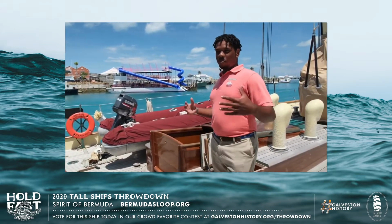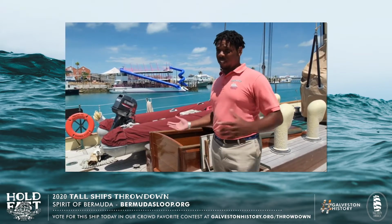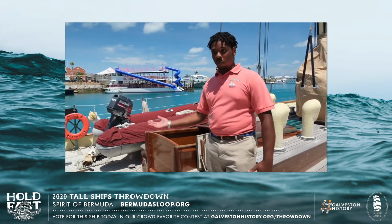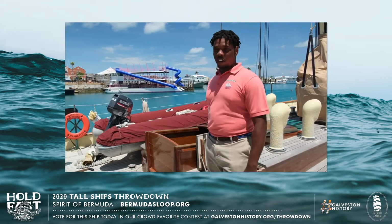So this is our small boat, or our rescue boat. Being she's such a massive boat, sometimes we need to get places, but not without the whole ship. So we can launch that, either go rescue someone if they fall overboard, or just run errands.